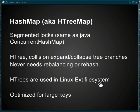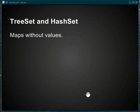In MapDB, the default settings are optimized for large keys, as opposed to TreeMap or BTreeMap, which is optimized for small keys. So we actually have two index structures inside MapDB, but because they are optimized in different ways, they actually complement each other. We also have sets, which are tree set and hash set. It's basically just a map without values. There is no magic about it.